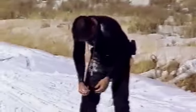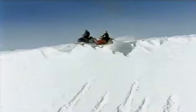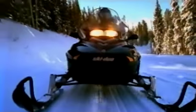There's nothing quite like the crisp morning air, a whisper of pine, the glistening snow that catches your eye as you dance with the tree line. Ski-Doo, there's nothing like it. Ski-Doo, nothing comes close to this kind of fun. Good friends and family.